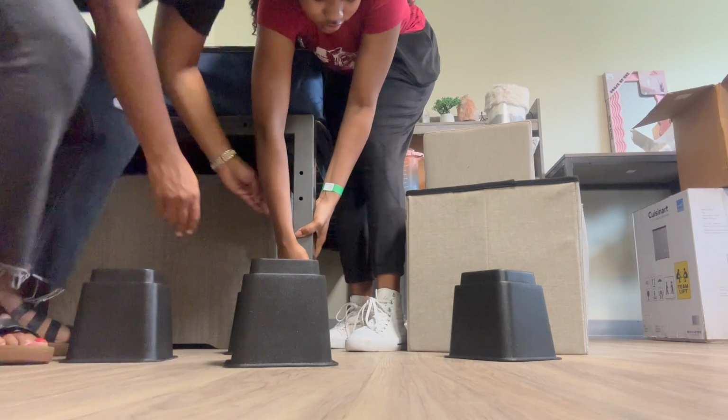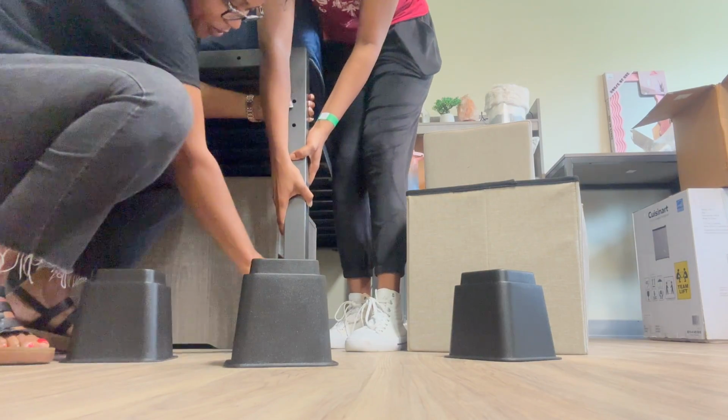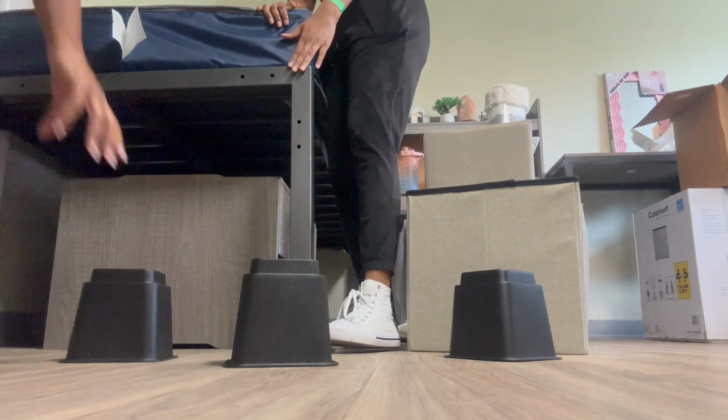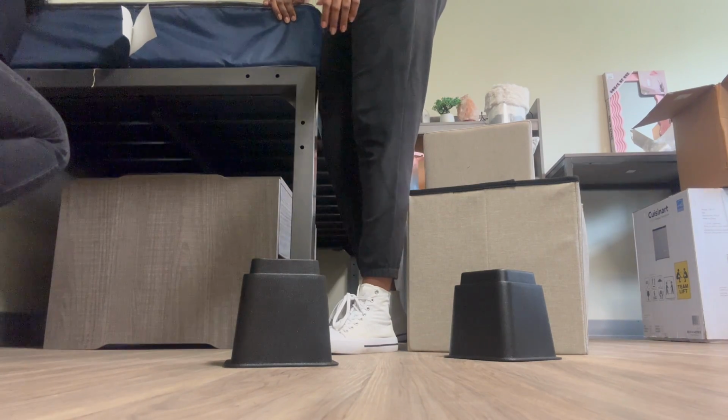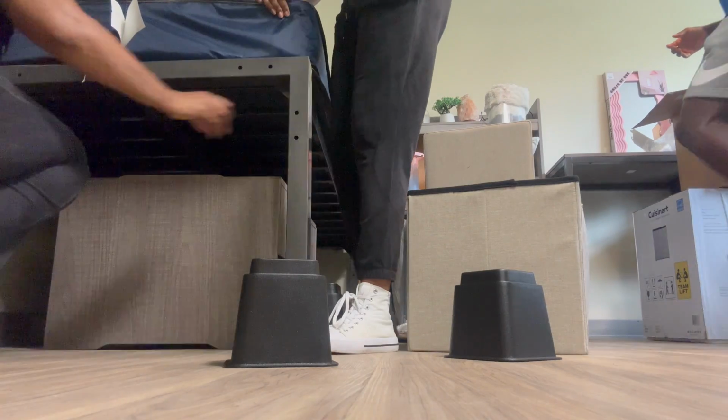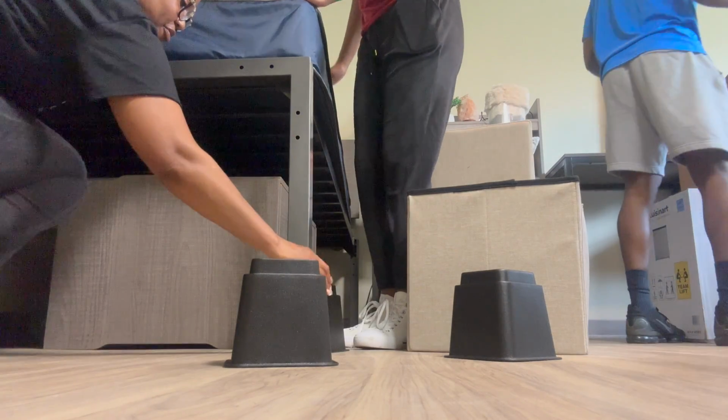And then we wanted to put in the risers. Mara wanted risers this year for her bed just to elevate it a little bit more. And so we made pretty quick work of putting them in the four corners. Fortunately, the bed was really light, so it made it really easy.